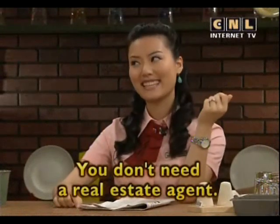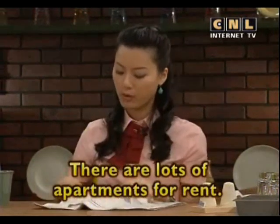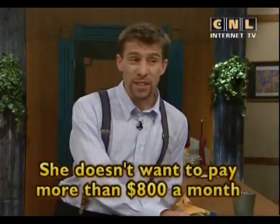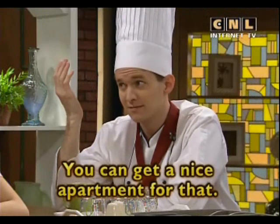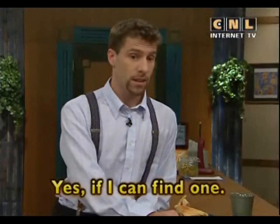You don't need a real estate agent. Just look in the newspaper. There are lots of apartments for rent. Good idea. Here's today's paper. So what is Olga's budget? She doesn't want to pay more than $800 a month for rent. You can get a nice apartment for that. Does she want an apartment with furniture? Yes, if I can find one.